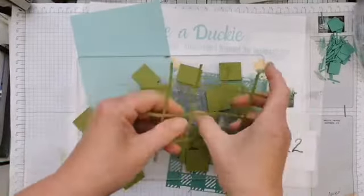Because what we've got here now is our background colour that we've picked out, which is Pool Party in this case. We've got our green crisscrosses, our Old Olive crisscrosses, and then on the top we're going to lay that piece just there. And look at that, we have a beautiful plaid background. Really lovely.